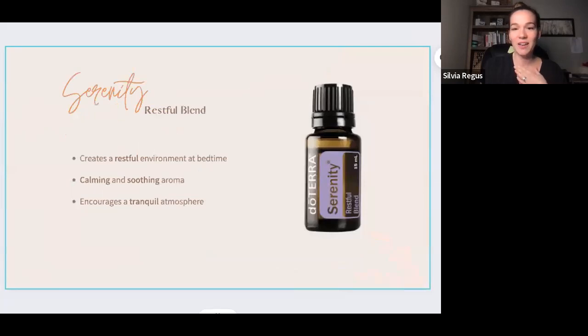Here's one of my favorite oils lately. I've been so drawn to Serenity. It's in my bubble diffuser. Have you guys seen this yet? By the way, they're dropping tomorrow, so FYI. It's been in my bubble diffuser, and I've just been spraying my whole house with it because I've been obsessed with it.